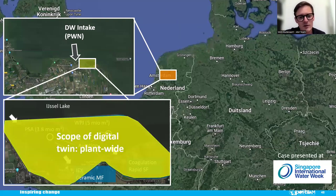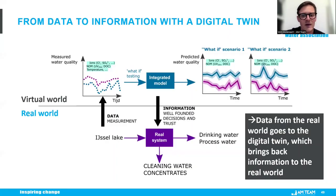So we built a digital twin of the full plant, not only the intake basins, but also the full treatment site, to assess the impact of climate change. So what if the chloride concentrations, for example, within 10 years would increase to a certain level? What would be the impact on the treatments? And can we take certain steps? So the essential goal of this project was to turn data into information. And information is something you can act upon.